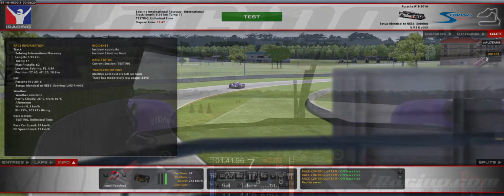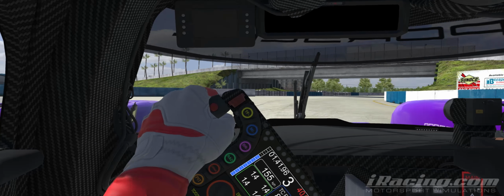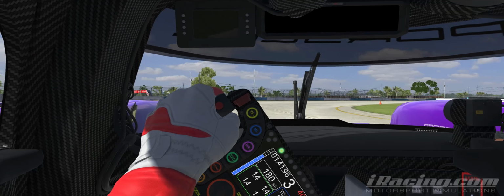So here's my first lap, which is actually the cleanest, and I'll talk you guys through my second and third laps where I made a few little mistakes.